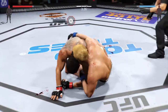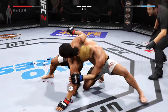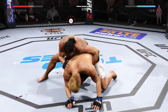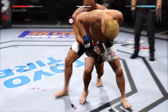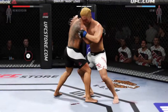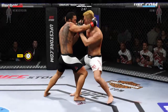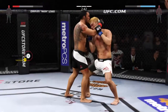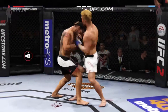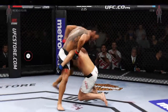Joe, as the clock ticks down, this fight belongs to anybody. It really is anybody's fight to win or anybody's fight to lose at this point. Big right hand. Huge right hand. Big shot from the clinch. Nice hook. Struggling in the clinch here. Gomi with the good knee to the body.